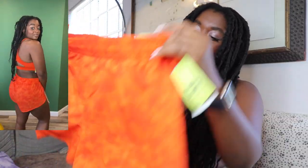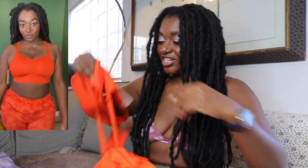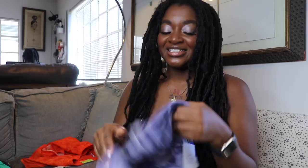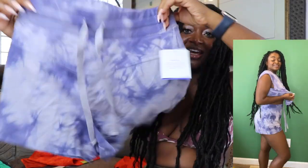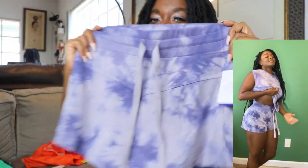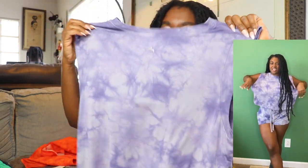Oh, and I did not tell y'all what I was wearing today. I have on Skims. This is one of the Skims mesh collections. This cute two-piece set from All In Motion. Orange set with a matching little bralette. Ooh, tell me that ain't cute. Too cute. Tie-dye little set. Oh, look at the shorts. Oh my God, they're so cute. Too cute, too cute. I am gonna exchange the shirt for a smaller size because I want it to fit a certain way.